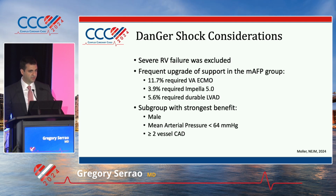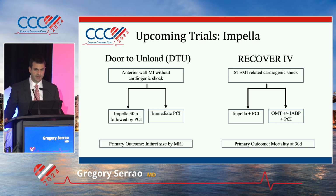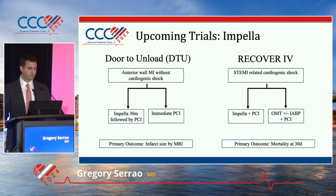Also, I think a lot of this benefit was driven by the subgroup that was defined to benefit the most from this intervention, which is those who are male, those that had a mean arterial pressure of less than 64 on randomization, and those that had greater than or equal to 2-vessel coronary artery disease. So despite this adding a lot to our knowledge base on how to take care of these patients, there are still upcoming trials that I think are going to add just as much, if not more.